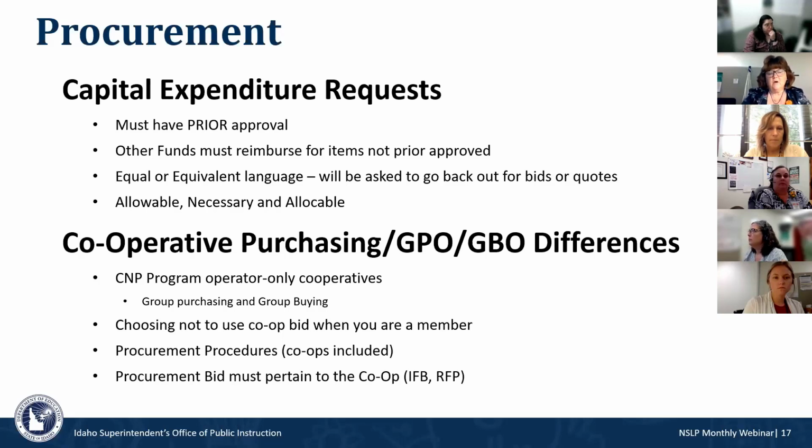I want to talk a little bit about the co-op purchasing. As procurement reviews are progressing, there is a section, if you belong to a co-op, you can check in my Idaho CNP. So what's going on with the procurement in Idaho is that we are CNP program operator only cooperatives. We're not a group purchasing organization or a group buying organization. And I realize that when you check that box, it only gives you those options. So please, you can just choose either one, group purchasing or group buying. I know that we're a CNP program operator only cooperative.